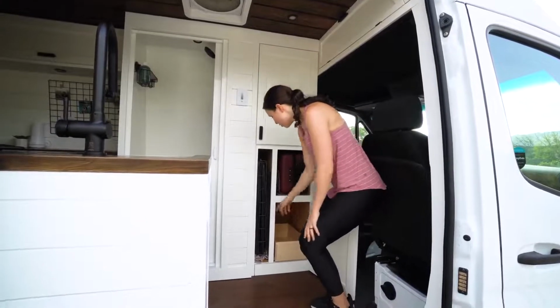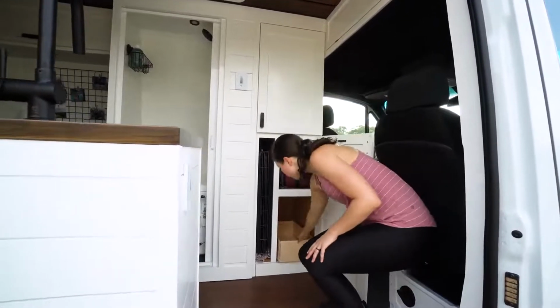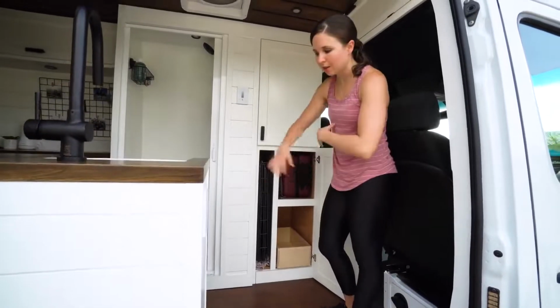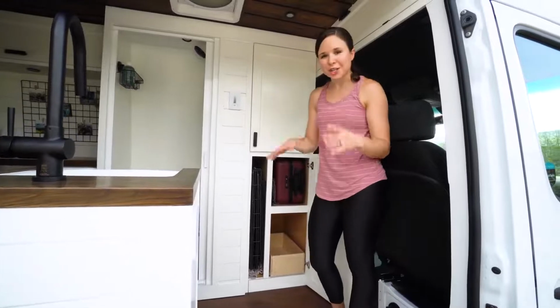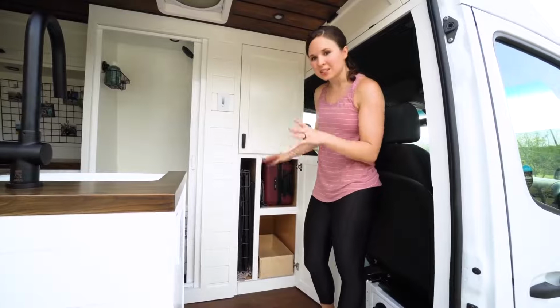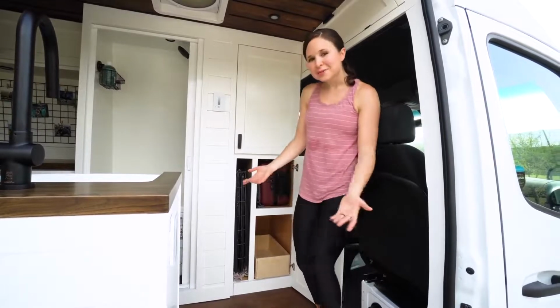And then below, you don't see anything here besides a drawer right now, but this is where we plan to store our laundry, just so we can keep our bathroom clean, the hallway clean. We're trying to reduce clutter as much as we can. It's a very small space, so we want to make sure everything has a place. That way we can try to keep this place a little bit neater.